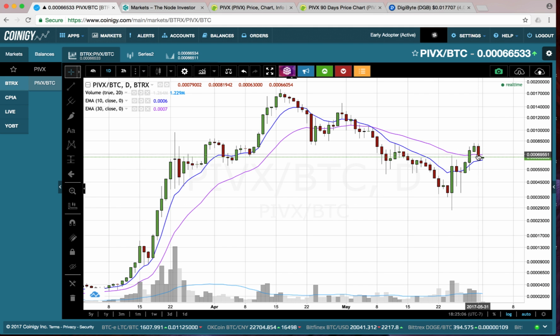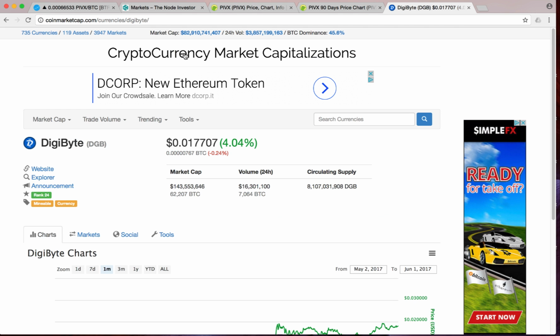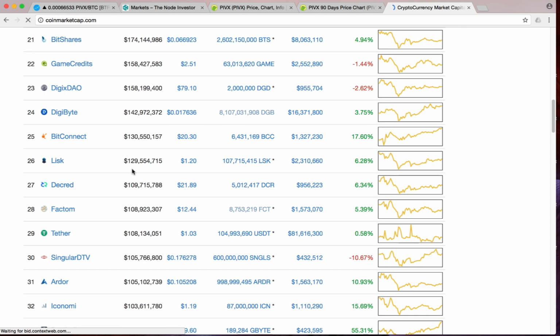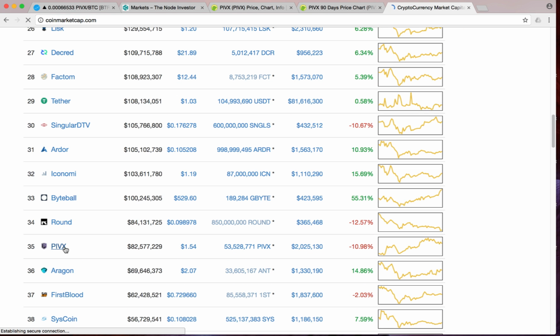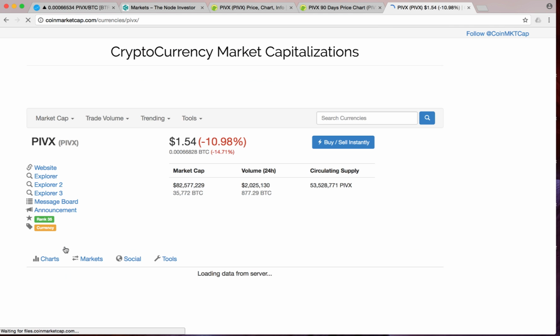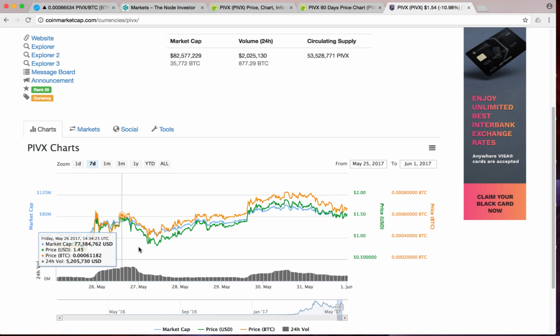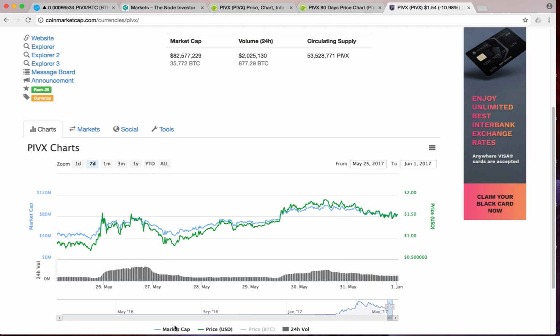Again, PIVX all-time high is just above $2. It's sitting at, what, $1.50 or so right now. Let's look at PIVX on CoinMarketCap here. PIVX at number 35, $1.54. So PIVX is very volatile, guys. It's been all over the place here recently, bouncing around.